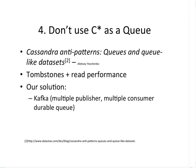Instead, we use Kafka, which came out of LinkedIn. It's now an Apache project. It's awesome. 0.8 is a really great release. Multi-publisher, multi-consumer, and it's written to disk too, so if things go down, it can replay transactions. That's pretty awesome. Using Cassandra with Kafka, letting Cassandra be good at what it's good at and Kafka do what it's good at, has been a match made in heaven. And our performance is just incredible.